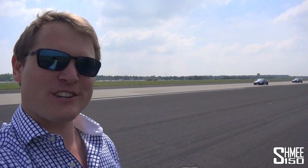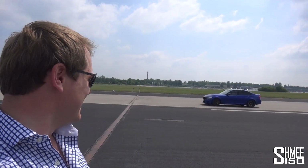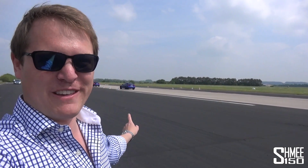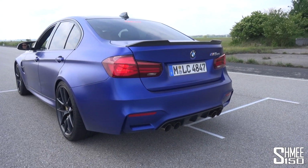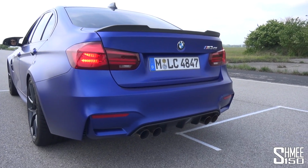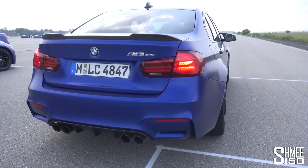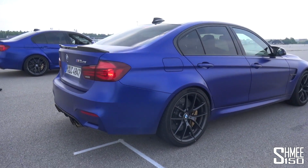Quite intriguing to watch though, looks awesome as they come past the blue cars here. The downshifts are always good as well, and those burbles on the overrun, those are definitely very nice. Now that's more like it. That sounds very good when you rev it up towards the red line. Now it's time for a few little drag races between the two cars.